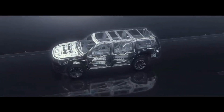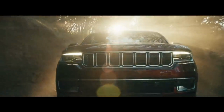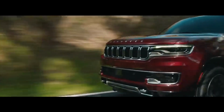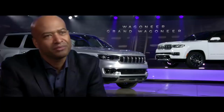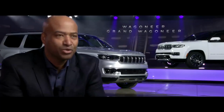Grand Wagoneer and Wagoneer are built on an all-new body-on-frame architecture with extensive use of high-strength steels. This architecture has enabled us to deliver the most passenger volume, second row legroom, third row legroom and headroom, and the most cargo volume behind the third row. It's just not a fancy truck. It's actually a purposeful machine that's made to carry lots of cargo, lots of people safely, but then do Wagoneer things.